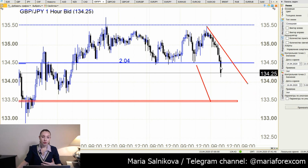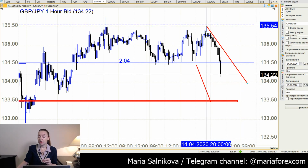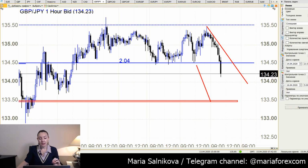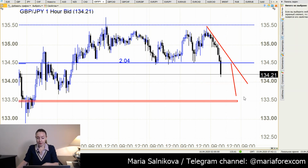Where should you put your stop loss? Actually, if you sell on the 1 hour chart, by the rules, you have to put your stop loss right here. It is really far. Second idea, you can wait while price will try to test or stay a little bit on one side of this trend line, and sell from this trend line with a level of 133.50.